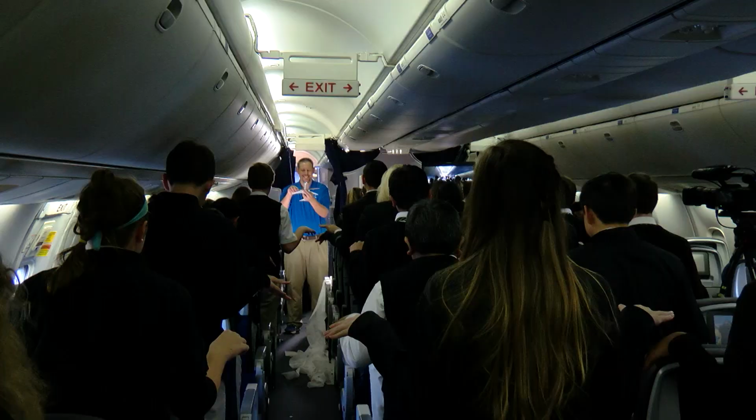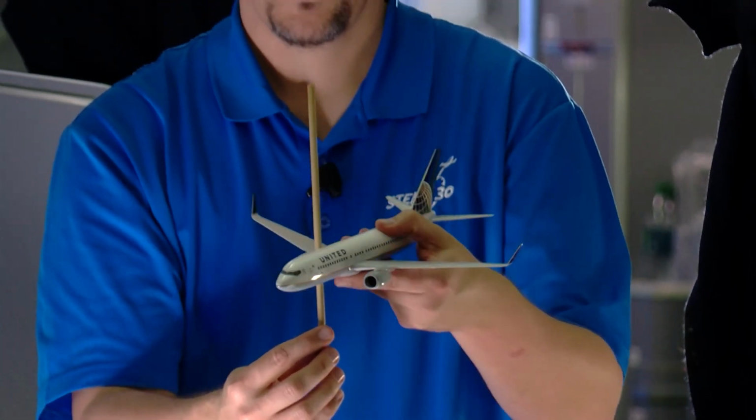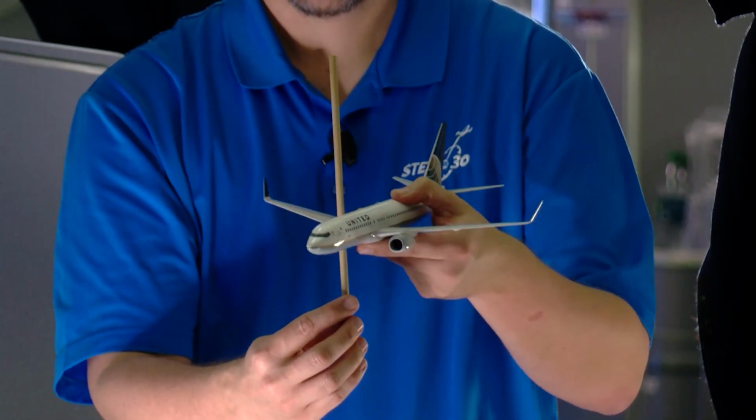The third axis goes from the top of the plane to the bottom. Yaw is the rotation around this vertical axis. Everyone yaw.